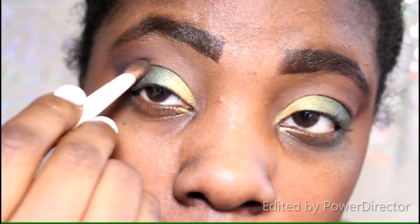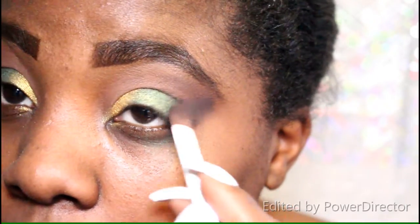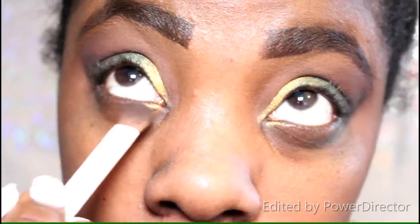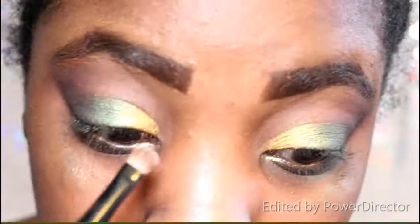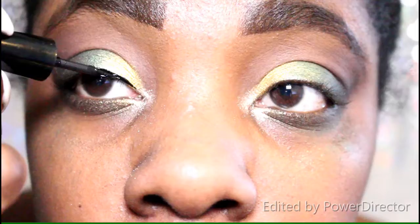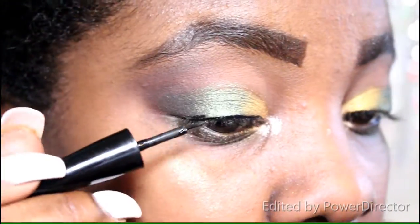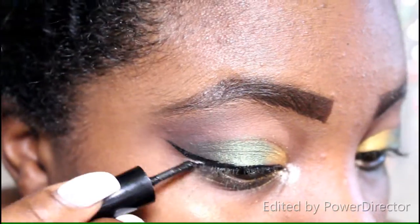I wanted to take a really pretty dark black shade to smoke out my eye look, so I'm putting that on the outer V. On the bottom of my lid, I am using Holla for $1, which is a really pretty brownish green color. And then I'm using the color Rich Girl for the inner tear ducts. And then you will see me using LA Colors eyeliner in black.